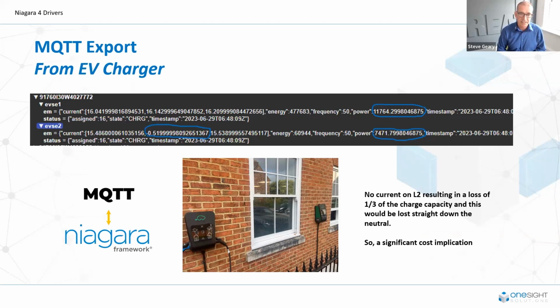I took this data and this MQTT feed to the garage where I purchased it, and they thought I was quite strange. But actually, they then put it on the diagnostics machine and confirmed that there was a fault with my car, and they sent some new parts out to rectify it. So it's a really good use case of showing how we've used that information and how we can embed that information into Niagara.